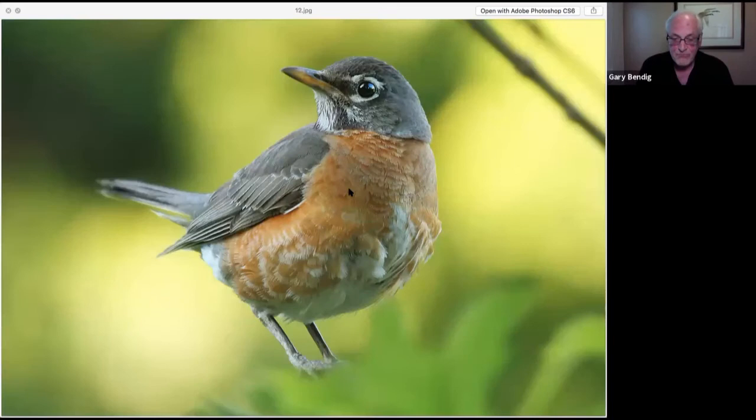One thing that I think we do when we're walking along a trail, for example, is when we see a bird, we stop in our tracks and we say, ooh, cool, a bird. I got to take a picture. You raise the camera, you take the picture. And I encourage you to do that. Get it out of your system.